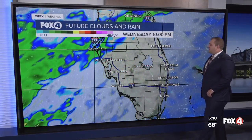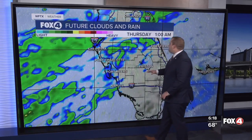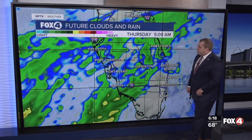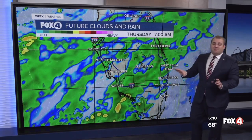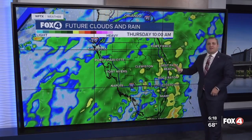You're looking at 10 o'clock, starting to see some showers moving into the Sarasota area, and then not even until you get in towards about 1 o'clock in the morning. That's when we'll start to see shower chances increasing across southwest Florida and then becoming more widespread through the 5 o'clock hour into the morning commute. So do expect wet roads tomorrow morning. Maybe plan accordingly for that. Give yourself an extra couple of minutes.